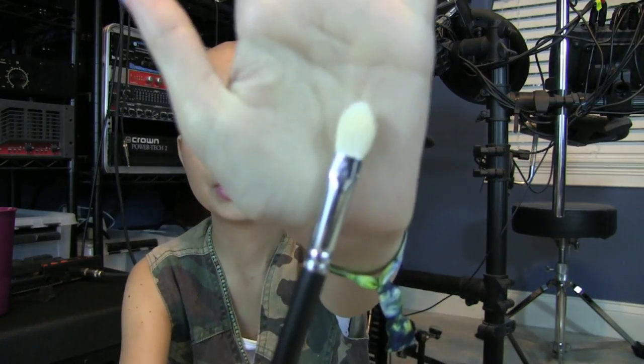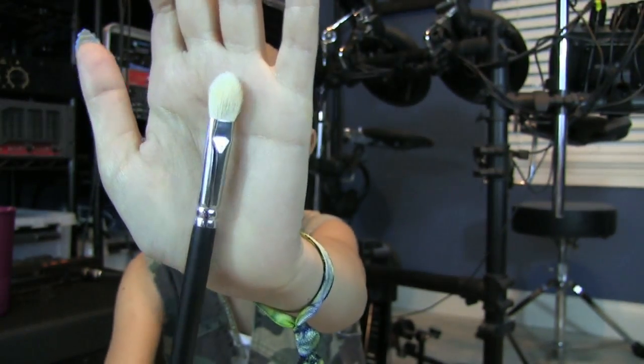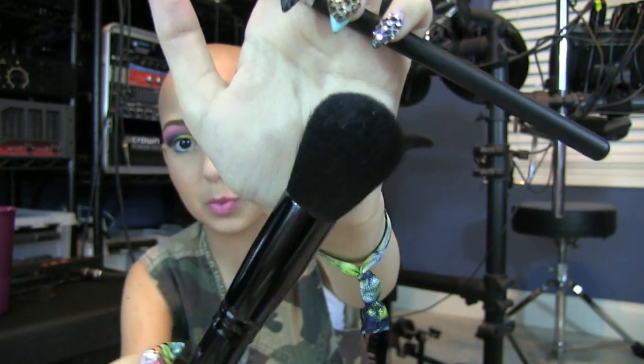And then I got this one. It's just like a stiffer version of the 217 and also a little bit skinnier. I got the domed blush brush as well from Makeup Geek, and it's a reasonable size. Probably gonna use it more for bronzer or face powder or something like that than blush.